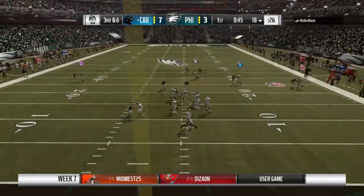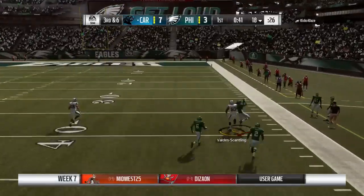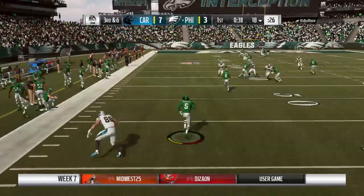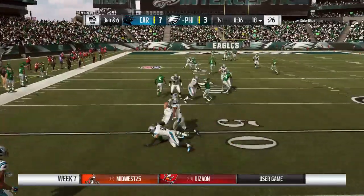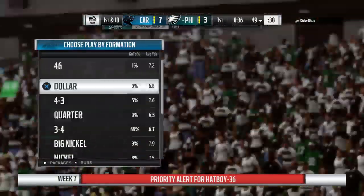On third down, Rosen. He's going to float this one deep right side into heavy traffic, and it's intercepted. Picked off by DJ Swearinger. And he'll return this one just shy of midfield to the 49.